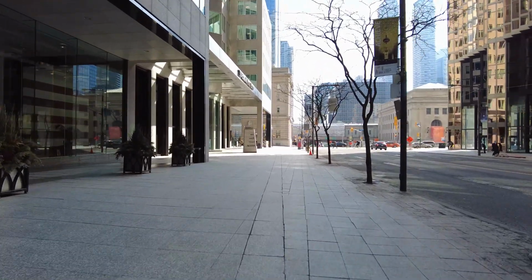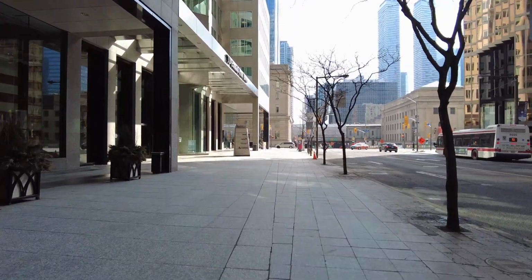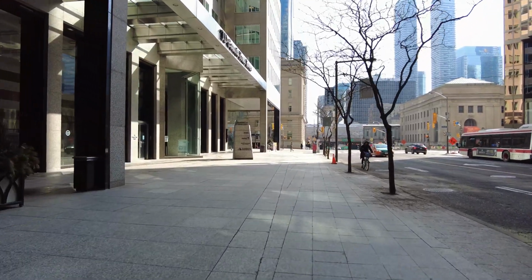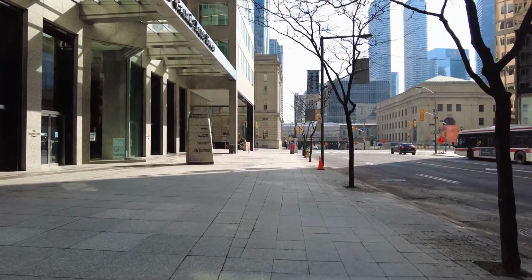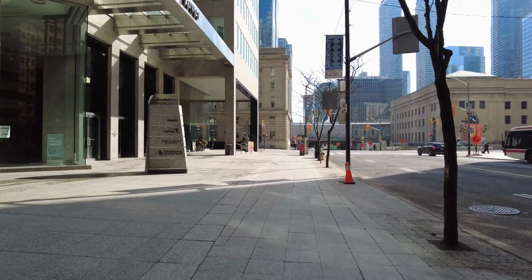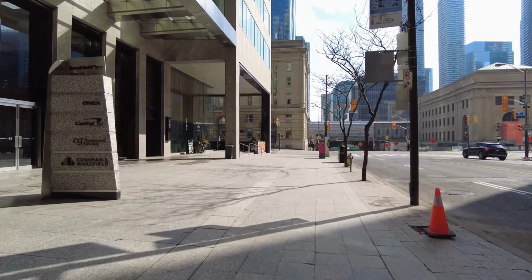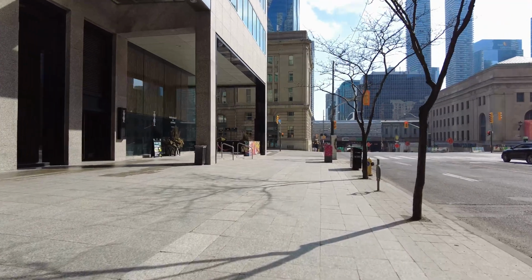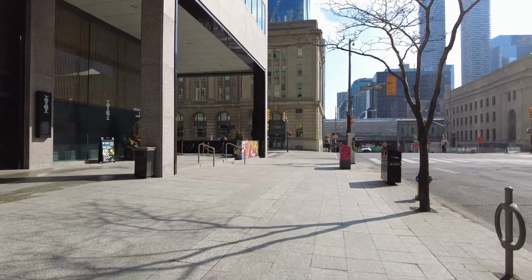Now we're coming up to Front Street. And on our right, slowly emerging, will be Toronto's Union Station. When we first arrived here, we always thought it was pretty weird that there were concrete bollards all on the outside of Union Station. Toronto had a little bit of trouble with some terror attacks and people driving vans on the footpath. And the person who did that was just found guilty of that today.